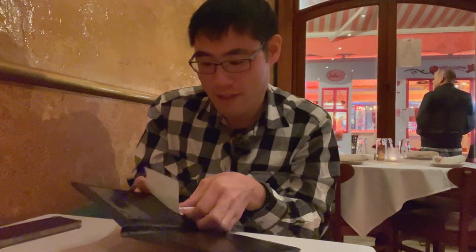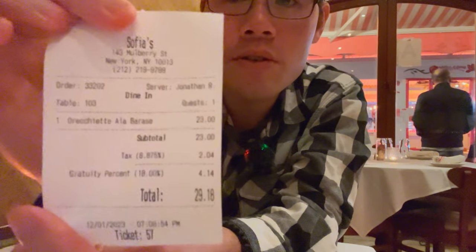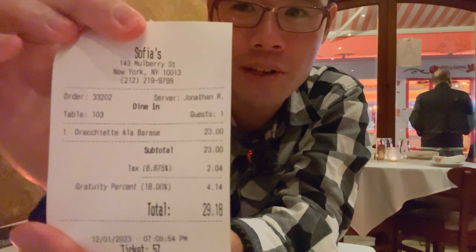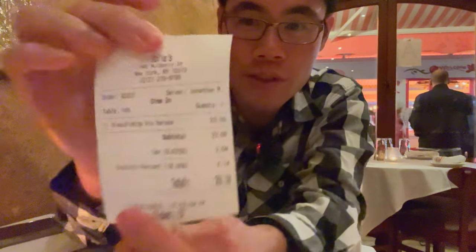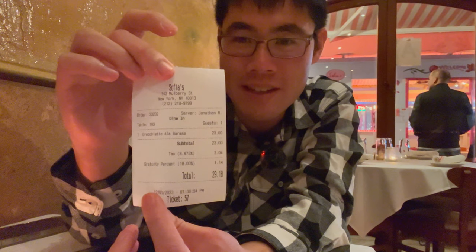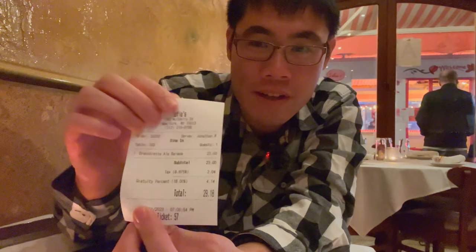I have the bill here. As you can see, it is $23 for the meal that I got, plus tax and gratuities automatically included. This restaurant actually participates in a program called Seated, which gives you store credit and, new to the app now, cash back, but the cash back is worth 80% of the value.